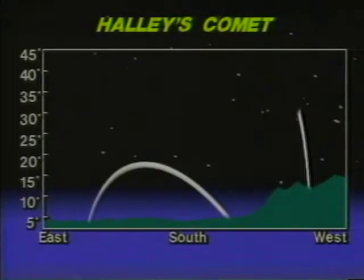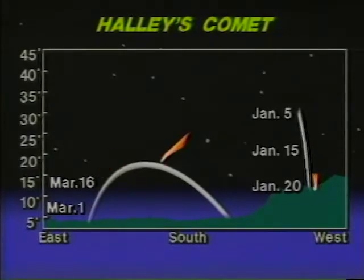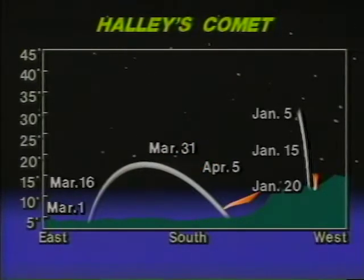For those of you hoping to see Halley's Comet, the best views probably won't start until January in the western sky. You won't see it in February, but by March the views will start again. As the tail gets longer, Halley's Comet will be at its best by late March and into early April. Although it will be difficult, you may be able to see the comet even now.